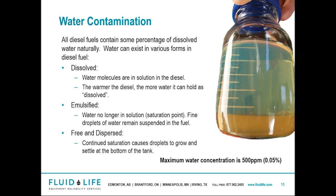The first one is called dissolved, and this is when there are actual water molecules that are held in solution in the diesel fuel, right? So they're not separated from the fuel itself. Essentially, the warmer your diesel fuel is, the more quote unquote dissolved water it can hold. And the higher the biodiesel content in your fuel, the more water it can hold as well.